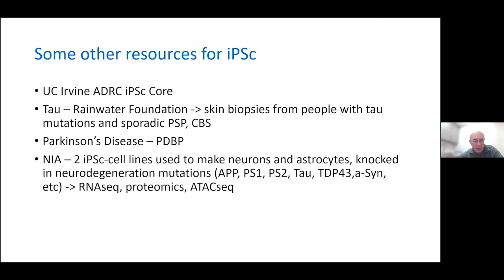So some other resources. So, we have our collection. UC Irvine ADRC also has an iPS cell core and are certainly more than willing to share cell lines. And there are a number of other ADRCs that also have developed iPSC cores. Regarding tau, the Rainwater Foundation was established a few years ago, and they've put together a number of different academic sites to try and do research into tau. And they've collected a fairly large series of skin biopsies from people who have tau mutations and also cases of sporadic PSP or corticobasal syndrome. And these are housed at Washington University. For Parkinson's disease, there are skin biopsies available through the Parkinson's disease biomarker program and affiliated resources run by NINDS.